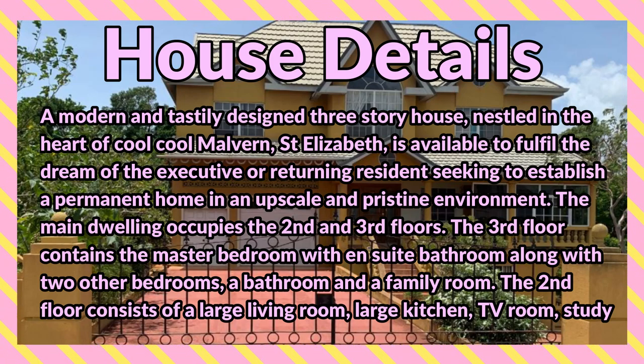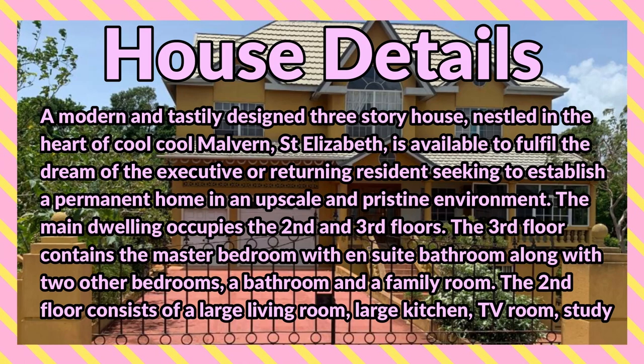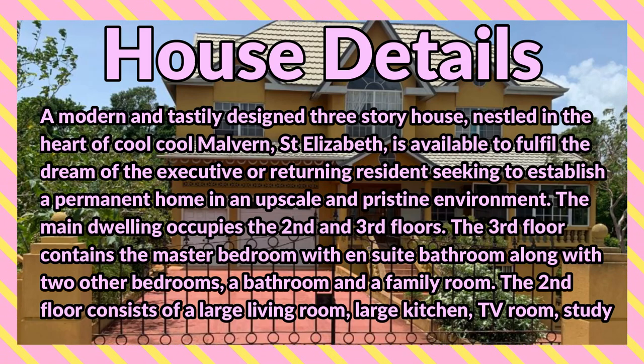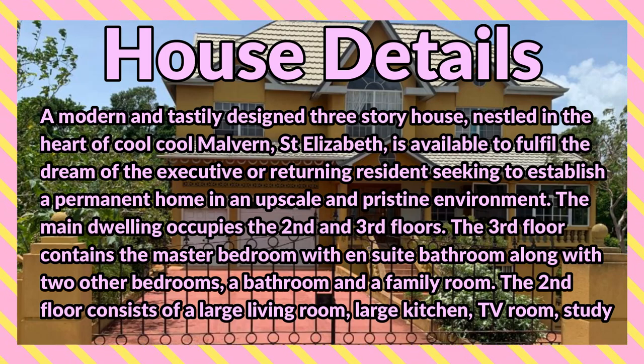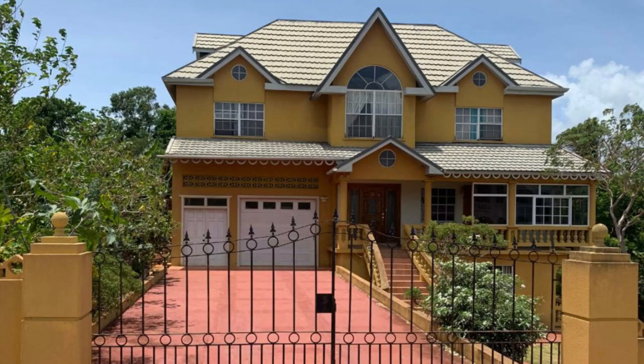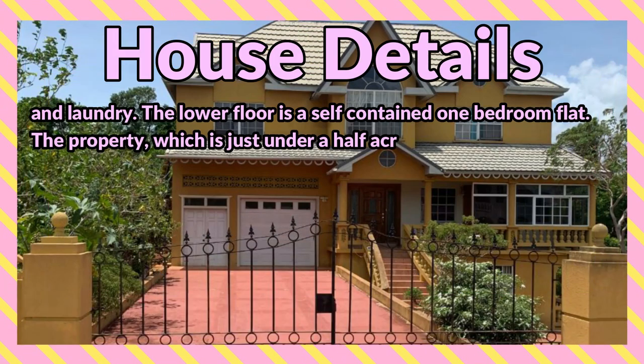The main dwelling occupies the first and second floors. The second floor contains the master bedroom with ensuite bathroom, along with two other bedrooms, a bathroom, and a family room. The first floor consists of a large living room, large kitchen, TV room, study, and laundry. The lower floor is a self-contained 1-bedroom flat.